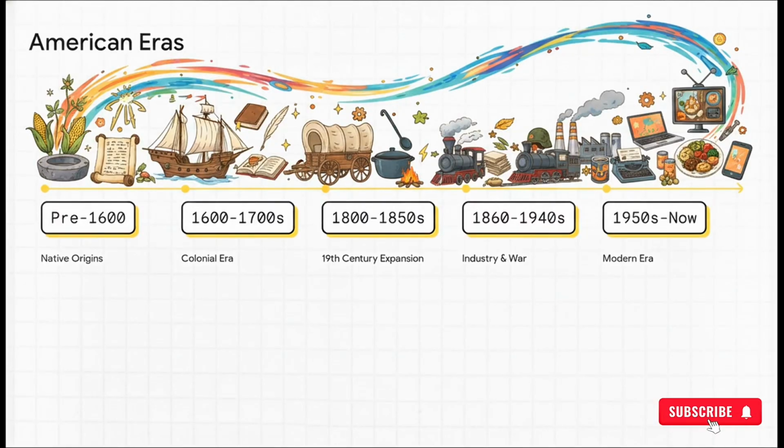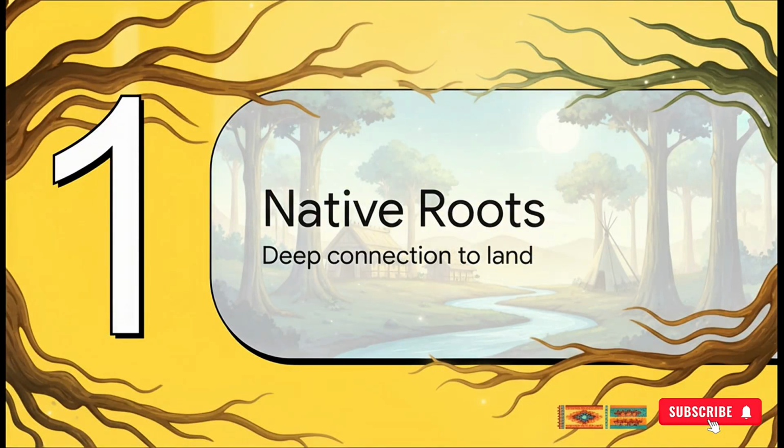Take a look at this timeline. It lays out a fantastic 400-plus-year roadmap for us, showing how the evolution of what Americans put on their plates directly mirrors what they put on their pages. We're going to see how, century by century, shifts in agriculture and industry provoke literally identical shifts in philosophy and literature. All right, kicking things off with Section 1, Native Roots and Traditions, Deep Connections to the Land.